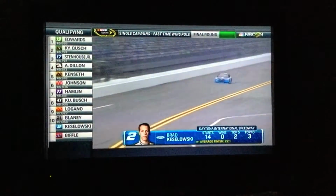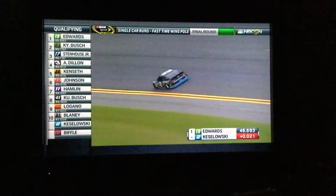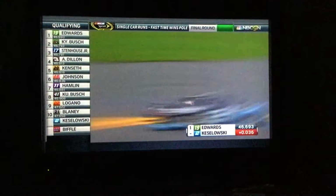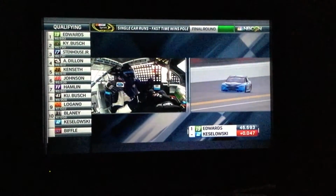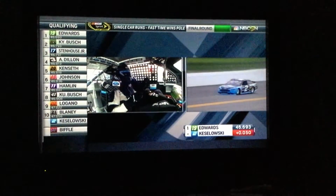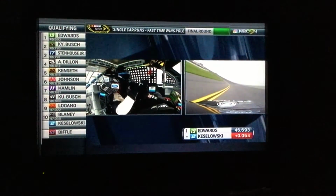Brad Keselowski now on the clock. Brad out of Rochester Hills, Michigan. Only 2 drivers still to go. It was Greg Biffle and Brad Keselowski that were the 2 fastest in the first round of qualifying. But now still in the red for Brad Keselowski. Carl Edwards still hanging on to that top spot.